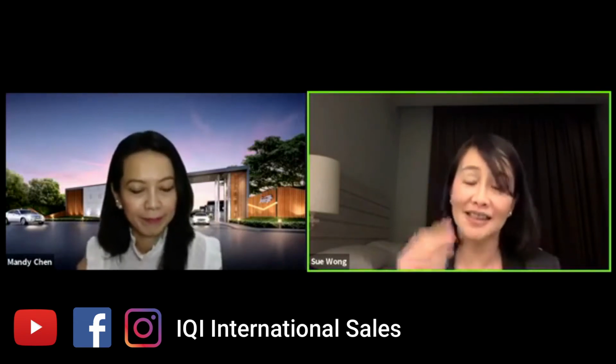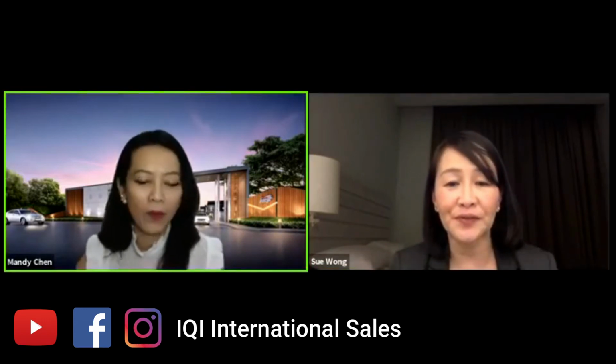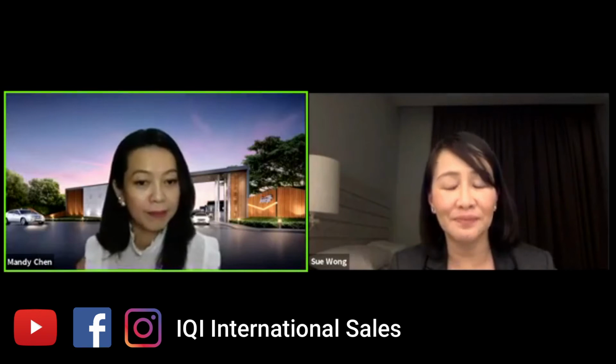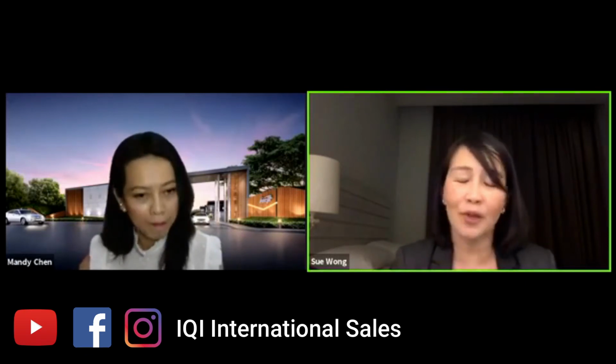Okay. Well, it looks very, very nice, but this is a show unit, right? The actual unit, does it come furnished though? No, it will be a bare unit. In fact, the price itself is already very, very cheap. I think you cannot expect cheaper than that. This one is a landed property in a well-established area, and it's very close to all amenities, close to school, close to shopping mall, close to train.